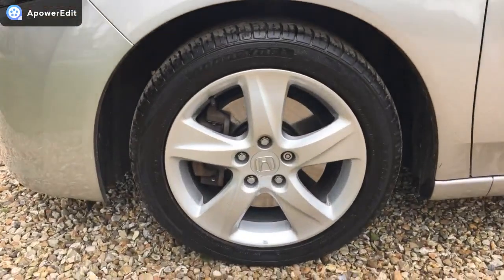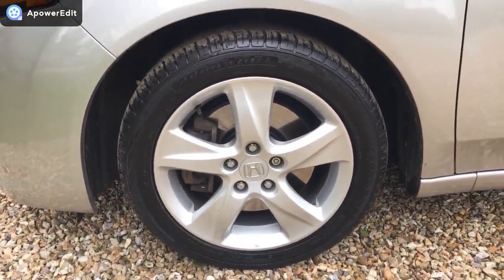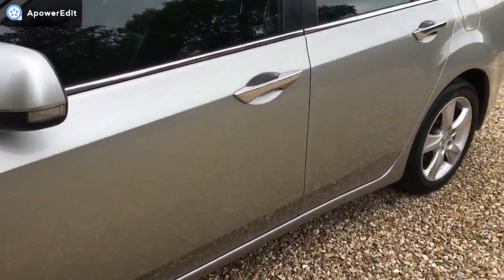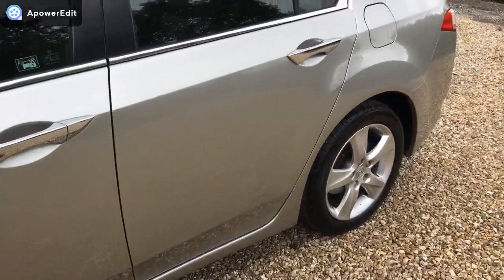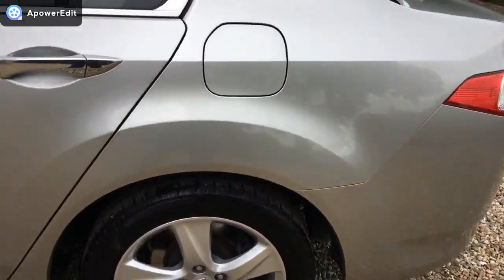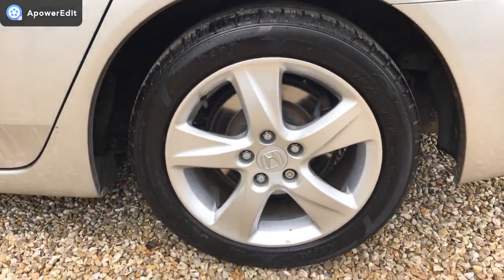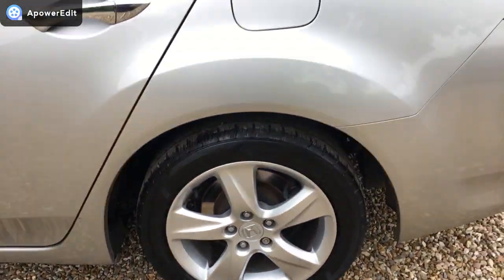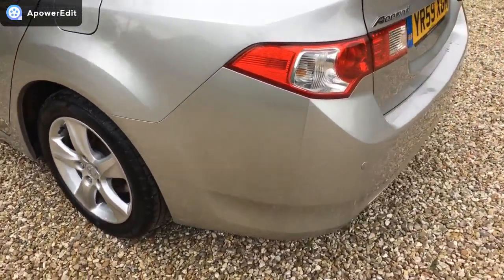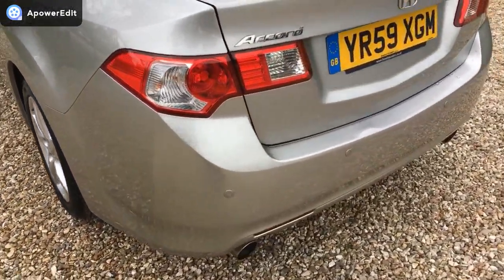Near side front alloy, absolutely beautiful condition, and that's the one that tends to take all the bashing, being nearest to the curbs. Main panel work on this side, absolutely fantastic. Near side rear alloy, again, absolutely unmarked. Okay, on the back of the vehicle, and lovely, lovely condition.